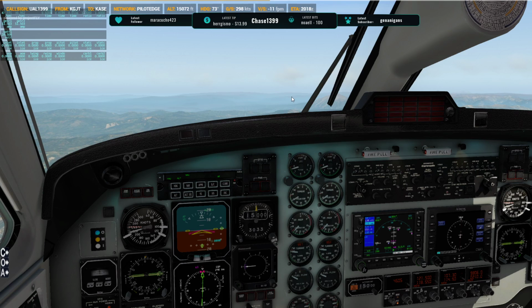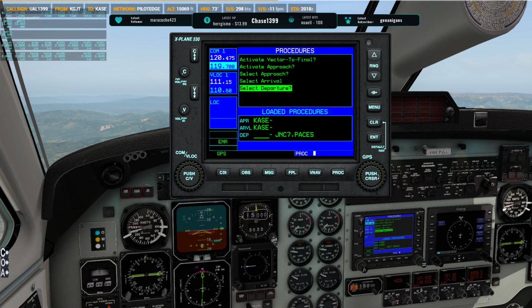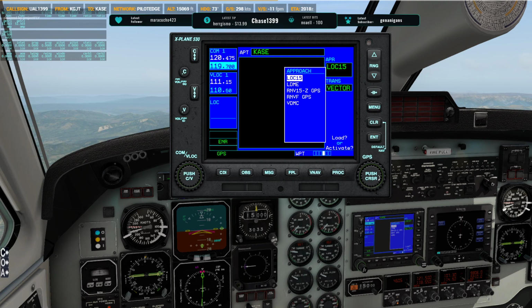Some weather. Can I request IFR clearance from Kremmling to Eagle County? November 516. Tango Tango, Denver Center, maintain VFR, squawk 2476. Maintain VFR, squawk 247. United 1399, contact Aspen approach 123.8. Aspen approach 123.8, United 1399.